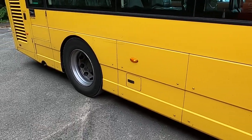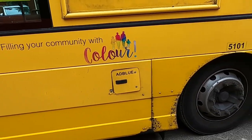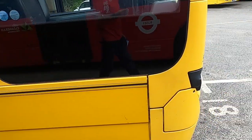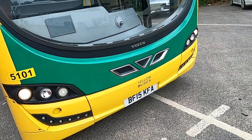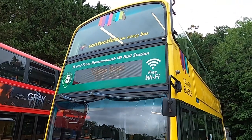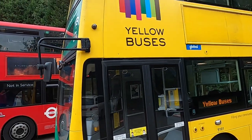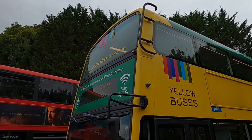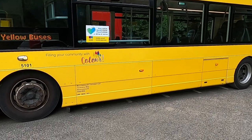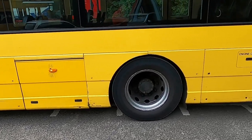In terms of panel damage on the vehicle, it is all relatively straight, with some slight issue with the AdBlue filler door there, and a little bit of corrosion around the wheel arch. Near side panels are all straight, no damage to the roof line, just have a tree bar fitted. There's a few paint scuffs, but no major damage there, as you'd expect from a second-hand vehicle.